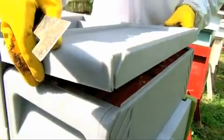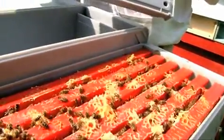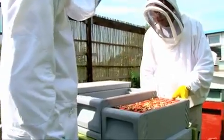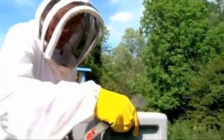So I'll just see what's happening inside this super. And the bees are fully occupying it and working quietly. Now that seems fine. I'm going to lift that box off so that I can inspect the bottom. Yes, there's a fair weight in there, which is good.